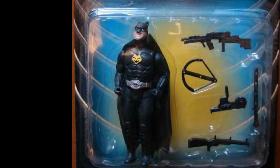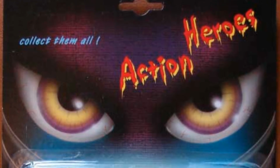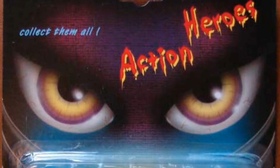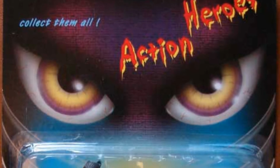And speaking of unnecessary weapons, next up we have this very strange action hero's Batman. Or at least I think it's Batman. If we look at the emblem on his chest, it's not really a bat symbol, it's more of a cat symbol. So maybe this is Catman. Regardless, it's hard to know where to begin with this toy. There's certainly something very ominous about the packaging. I wouldn't say it's the most kid-friendly packaging. It's a little bit disturbing. We have these two glaring eyes that look pretty evil. Not very friendly eyes at all.